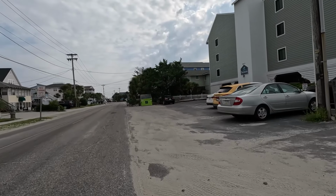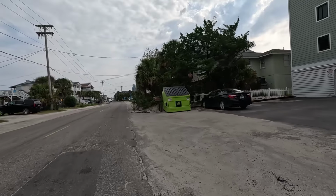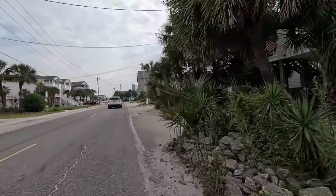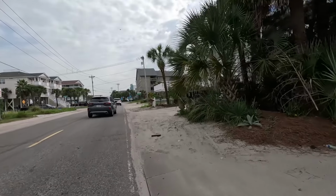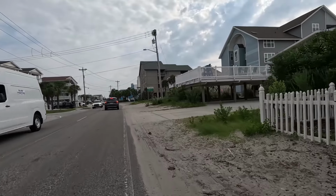So you know, we passed the pier proper, but this is still a Garden City area that we're in right now. You can frankly tell by the state of the roads. The county roads are not as nicely maintained. You don't notice it so much in a car, but on a bike you really notice it.